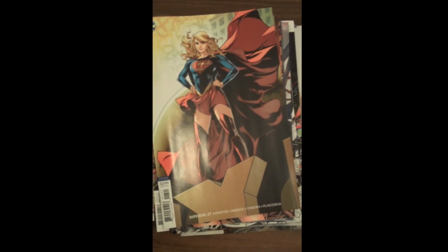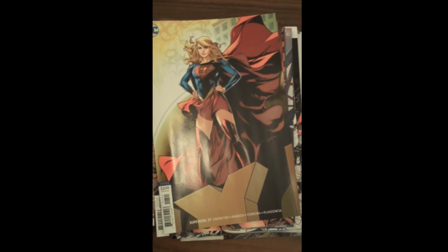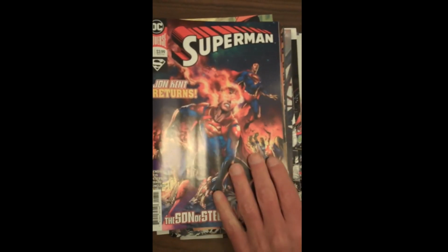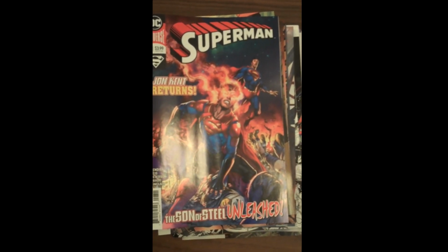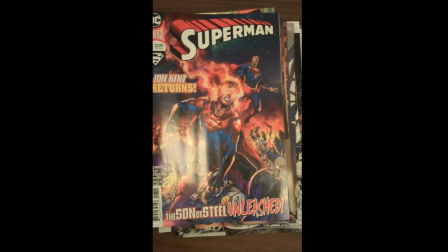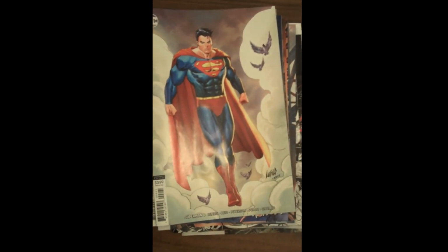Next up, also from DC and Brian Michael Bendis, we have issue 8 of Superman, and it looks like John Kent is returning. So that looks like something to be excited about. And there's the Superman issue 8 variant cover. Did not make the top 5.